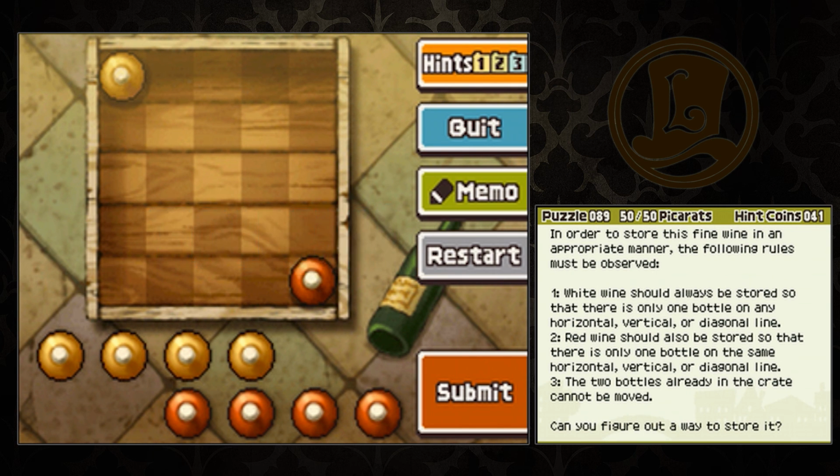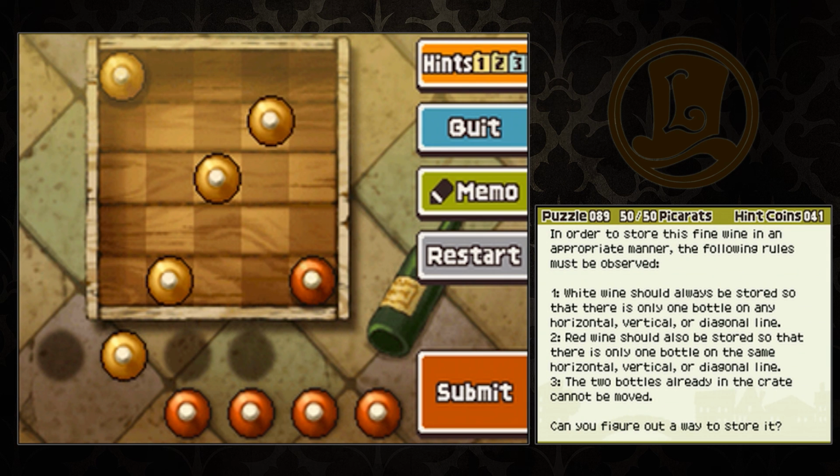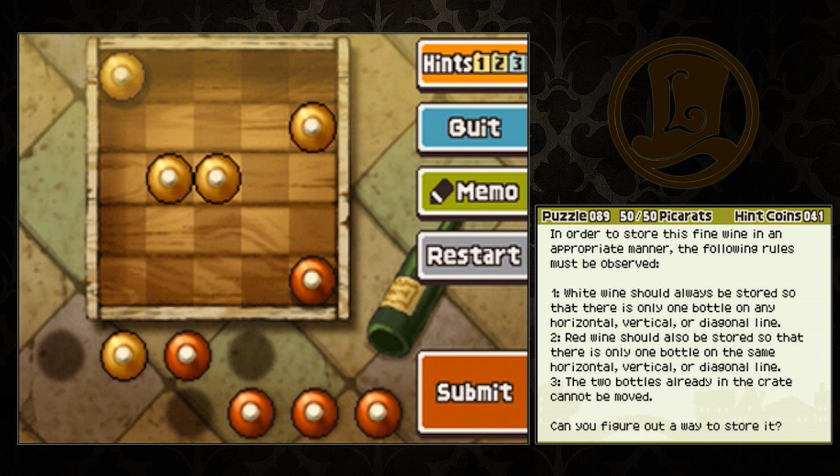Okay. I'm supposed to store all of these? Horizontal, vertical, or diagonal. Okay, so it'd be here, here, here. Actually, what do I do with this last one? I guess if I blocked a path, I might be able to do something. Let's see. The best way to arrange these?